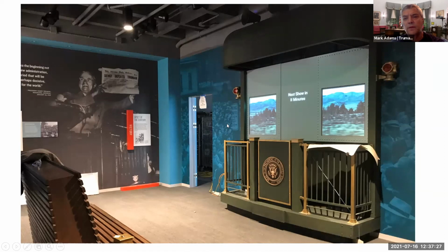It finishes, of course, with the Dewey defeats Truman, which is over on this side. And the exhibit case that's been installed since this has an original Dewey defeats Truman newspaper and so forth.